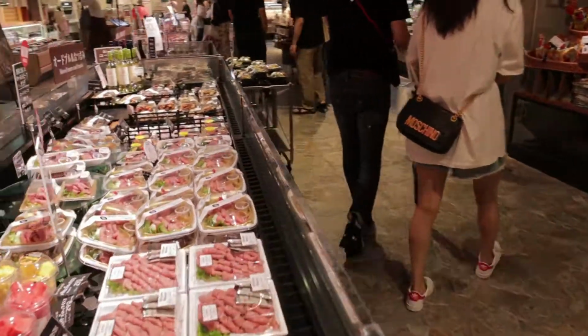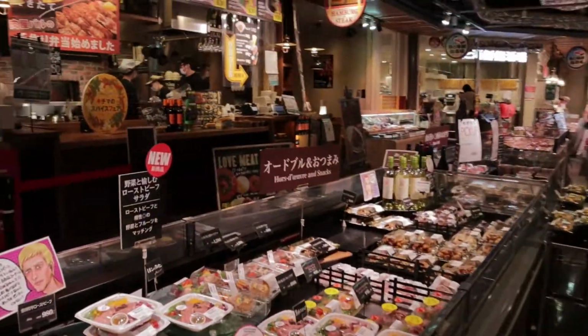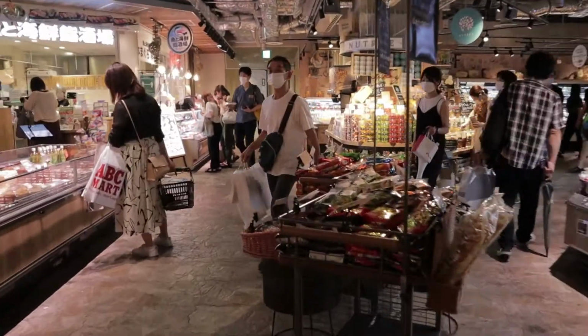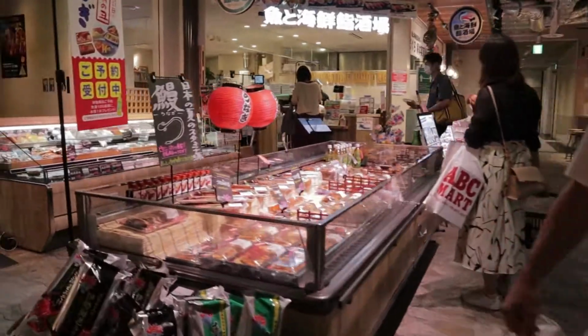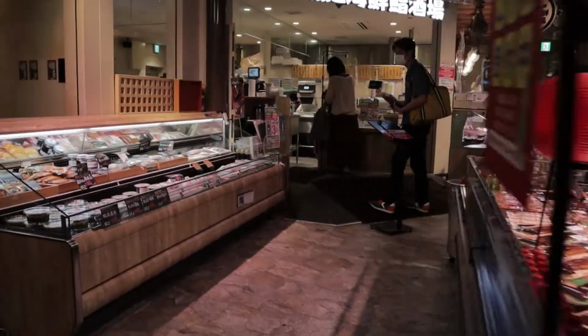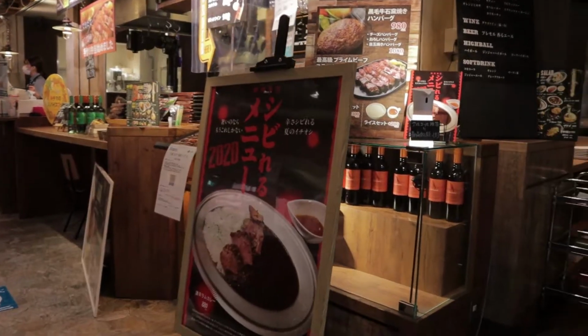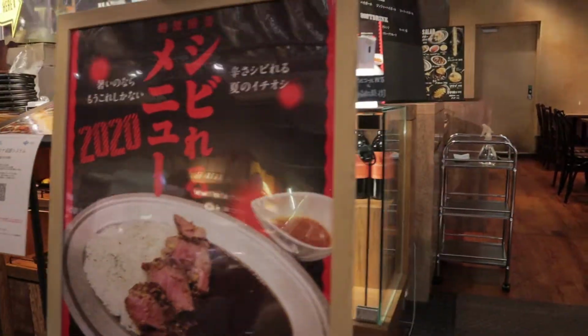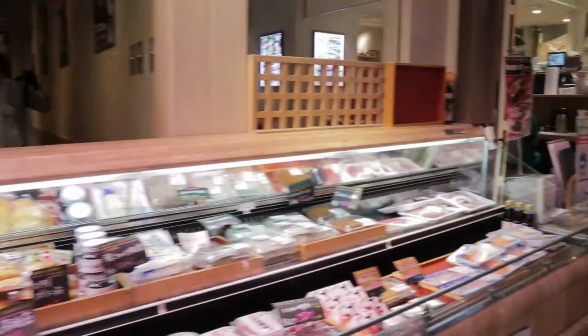At this other restaurant, I've eaten here a lot of times. It's just like a meat place where you can get a hamburger or steak. It's fairly priced. They'll cook it for you, and it comes with vegetables. At this time, they had this awesome steak curry rice that looks really delicious.